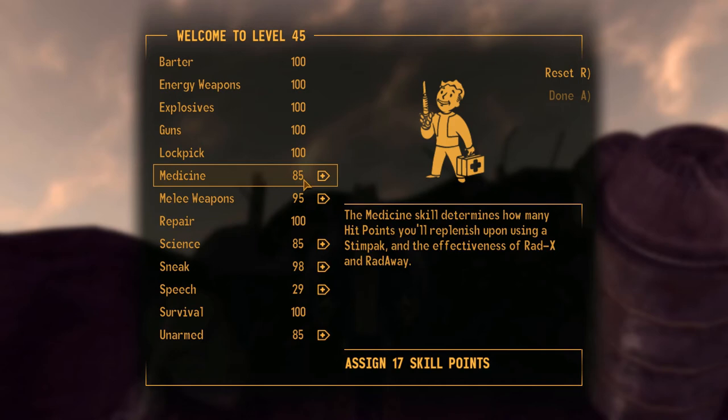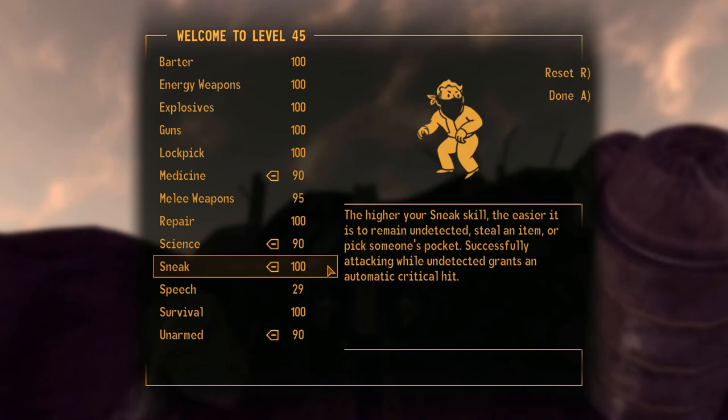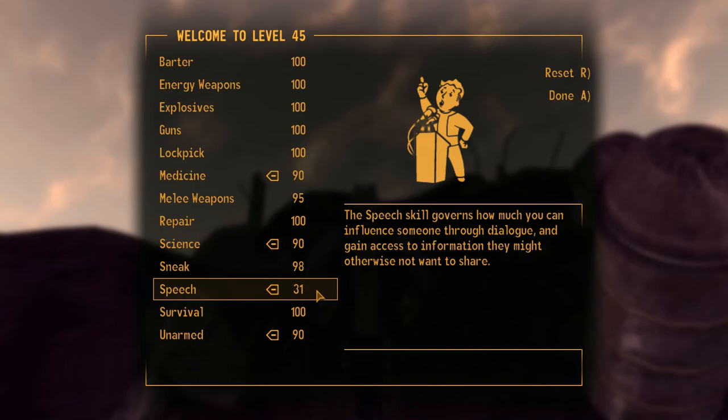A good day. Let's see. Medicine, we'll take that up. Science, we'll take that up. Unarmed, we'll take that up. There we go. And sneak, we'll leave sneak there. We'll put it in speech, I guess. Alright. There we go. Whoa.